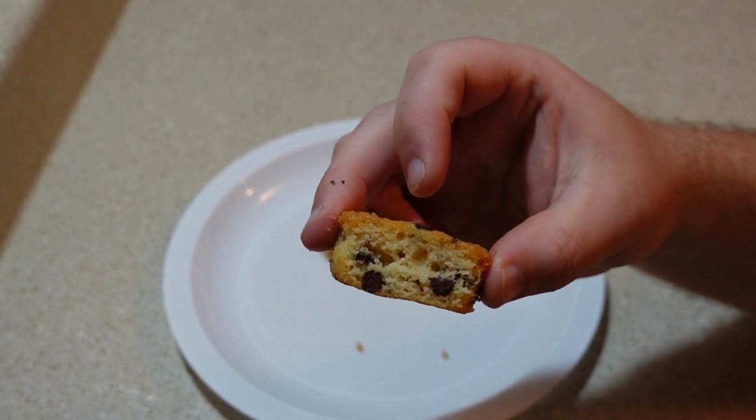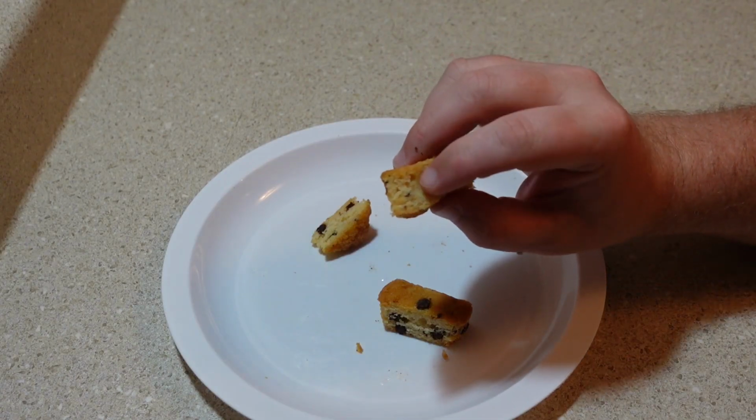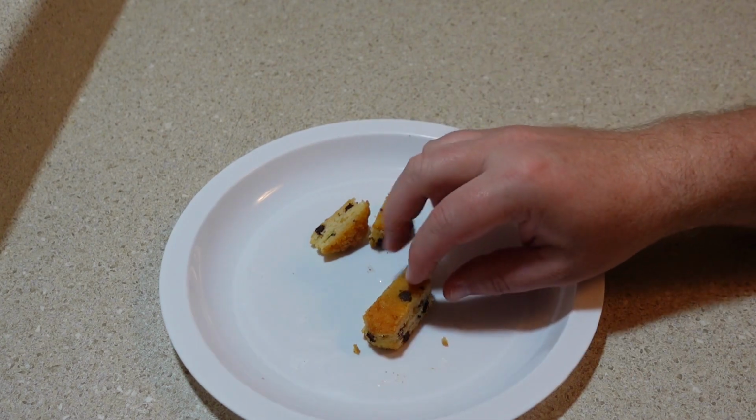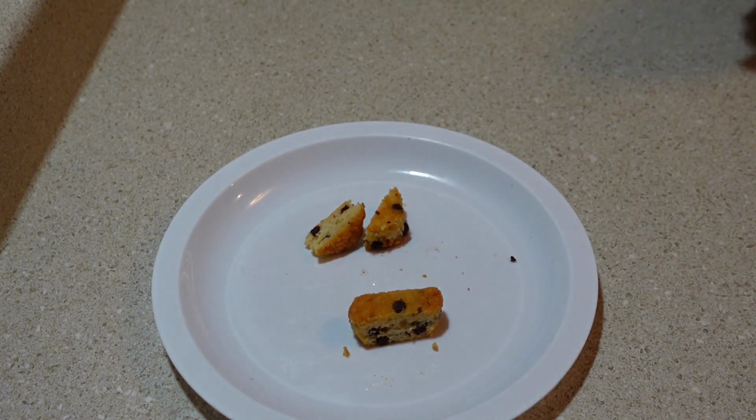Seems to really have a lot of chocolate chips in it. Inside, not quite as moist and sticky as the bottom, but still plenty moist. I think I'm gonna have a bite of this piece since it has more chocolate chips in it.